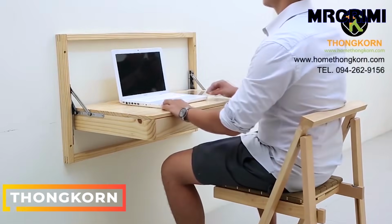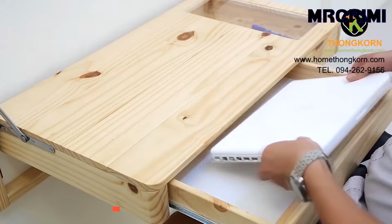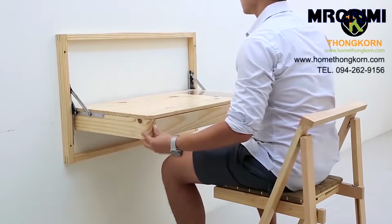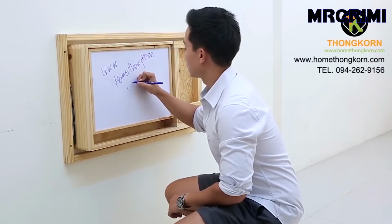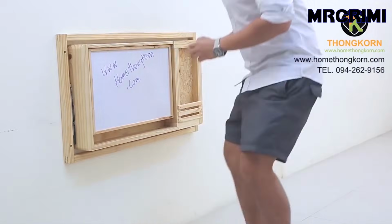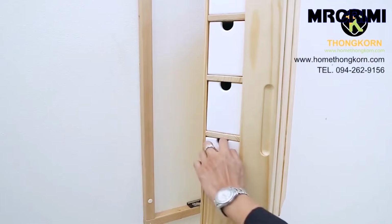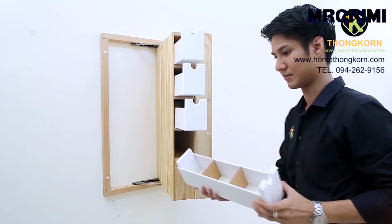Next up is this folding wall-mounted Murphy desk, an ingenious solution designed to turn any cramped corner into a fully functional workstation. The clever part: when you're done working, the desk folds flat against the wall and doubles as a whiteboard for notes or brainstorming. The same company offers several other multifunctional pieces, but to be honest, the aesthetic feels a little dated compared to the sleek designs we've seen so far.